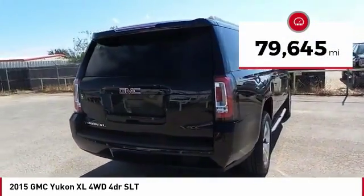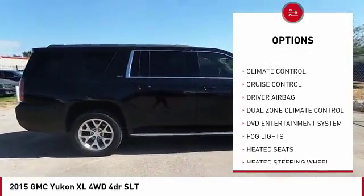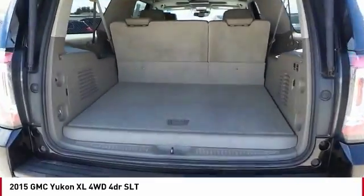Here are some of this vehicle's great options: remote engine start, backup camera, power driver's seat, anti-lock brakes, heated seats, navigation system, OnStar, traction control, passenger airbag, air conditioning.